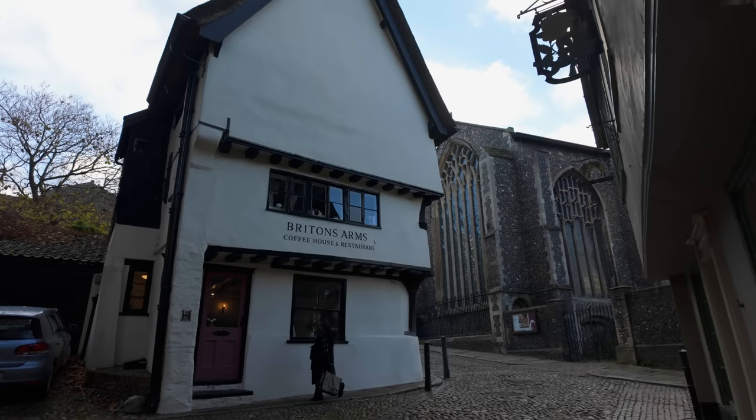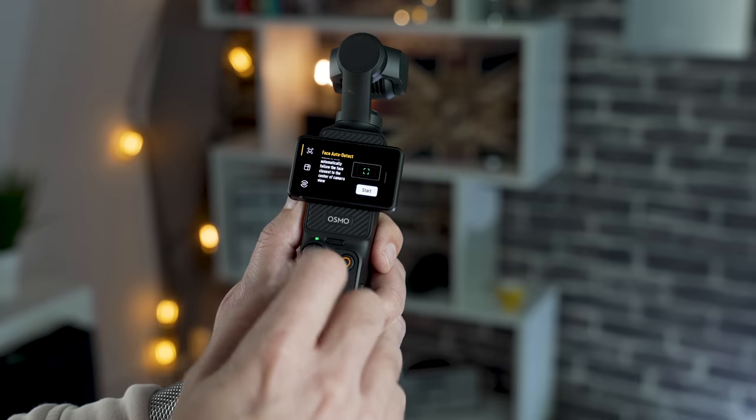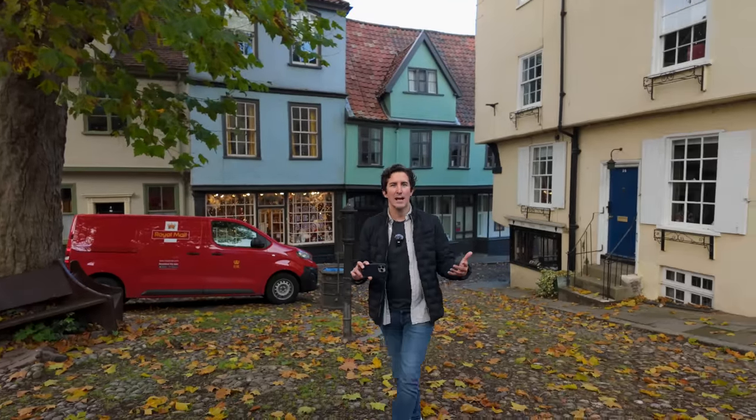So there's loads of things I love about the Action 3, but there's a couple of things that really stand out. Number one, depth of field. Look at this, you get a slight blurry background, something that you can't get on a GoPro or an Action 4. And then secondly, if you are a solo traveler and you're traveling on your own, you get Active Track 6.0. This means you can walk away from the camera like I'm doing now, and it should track me perfectly.